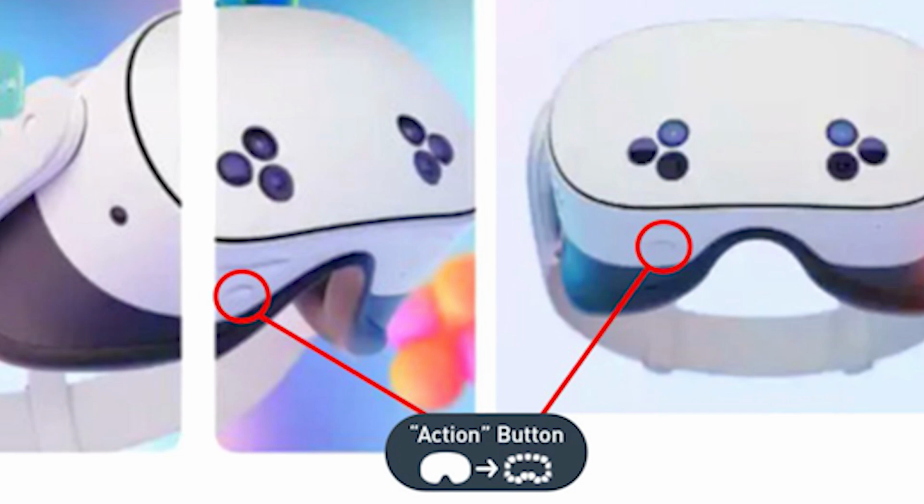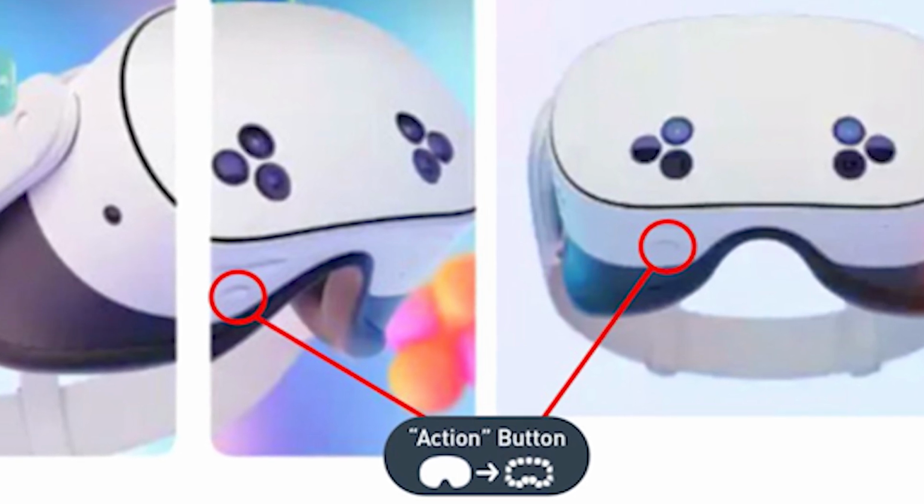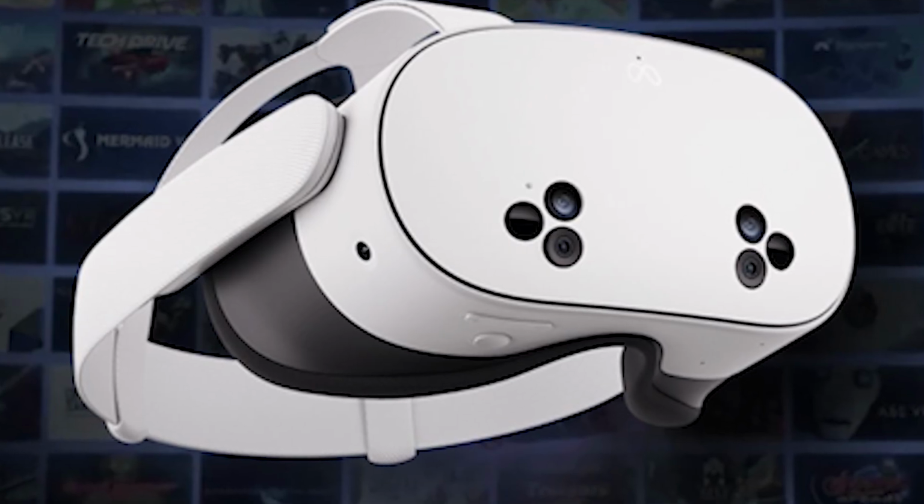And talking about more, we also had the first look at a new button, the action button, which was also referenced in some of the Meta stuff. Apparently it's going to be used to toggle the pass-through, so you're not going to have to tap twice on your headset anymore. And hopefully it's called action button because we're going to be able to repurpose it for something else. It will be nice to have it as a mute button, for example.